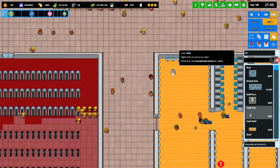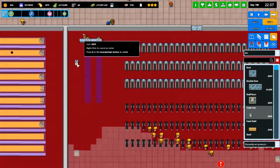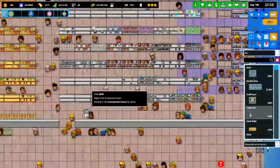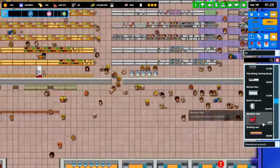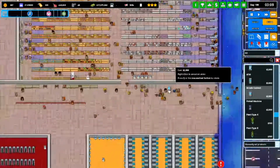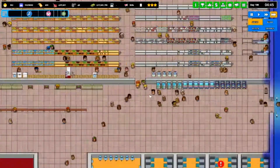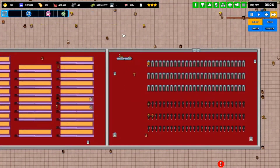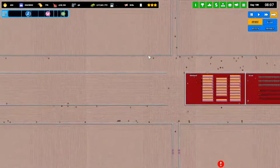Bins somewhere. It's always good to have some bins. We need to put down some ATMs. I'm pretty sure they'll need ATMs at some point. People using the weights at 6 in the morning. But yeah, that's not good. Quite like that.